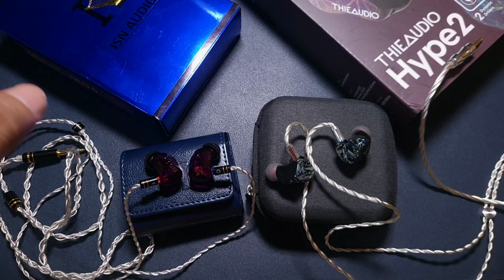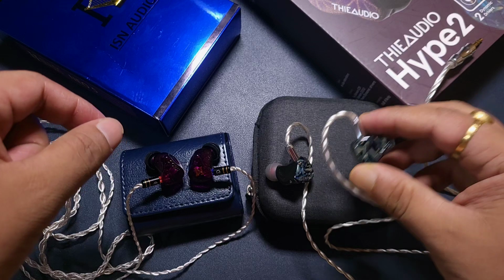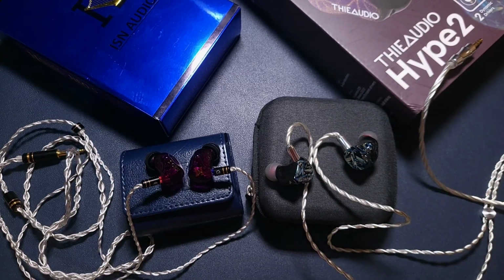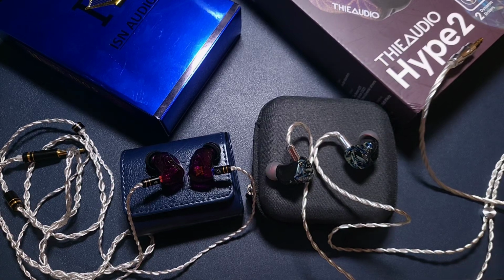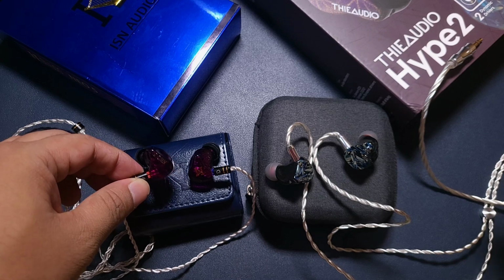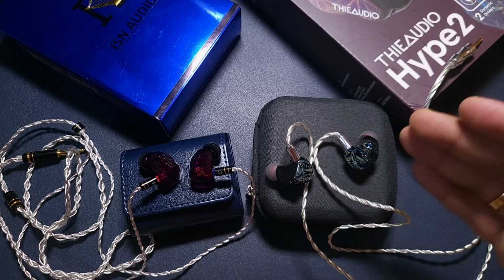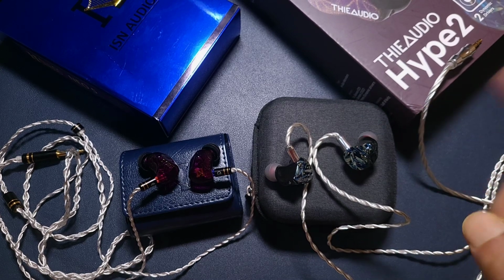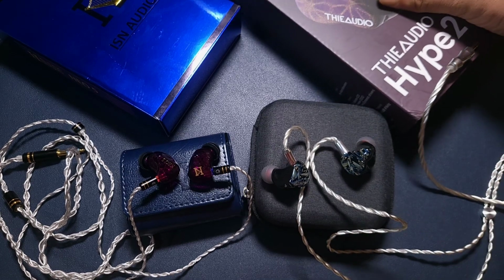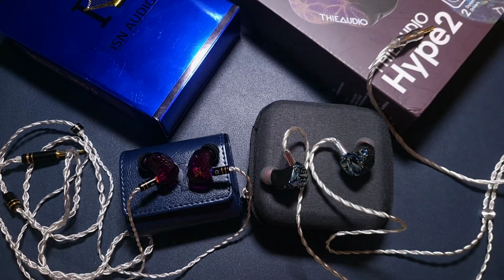I was really excited about this comparison because this one has four BA drivers, this one has two BA drivers, this one has two dynamic drivers, and this one has one dynamic driver. And it got me excited because will the 4BA drivers of the Neo 5 outperform the Hype 2? And will the two dynamic drivers of the Hype 2 outperform the single DD of the Neo 5? This was very interesting to me. I really liked the comparison too.